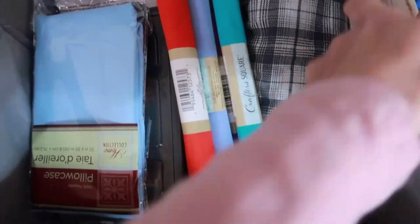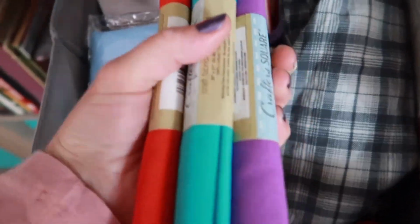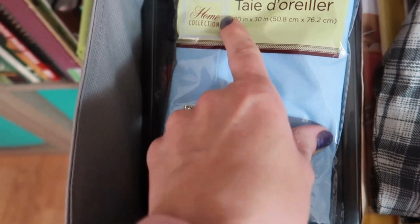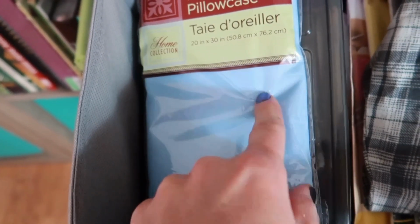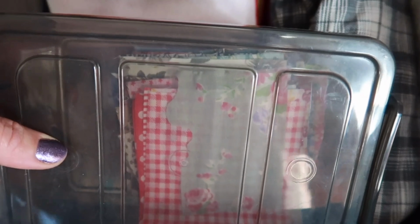So my patterns, fabrics that I've purchased from the Dollar Tree. Where can I put these? More fabric. This is actually supposed to be used in my homeschool room, but I just put it with all this. I have my smaller cuts of fabric here.